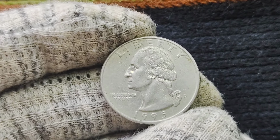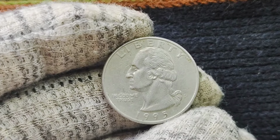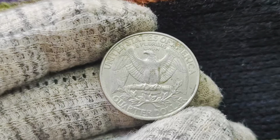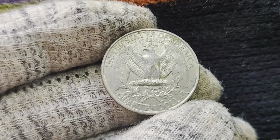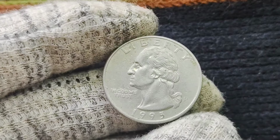If you're not sure, it might be worth getting your coin professionally appraised by a certified numismatist or sending it to a grading service like the Professional Coin Grading Service, PCGS, or Numismatic Guarantee Corporation, NGC. These services can help authenticate the coin and give you an accurate valuation.